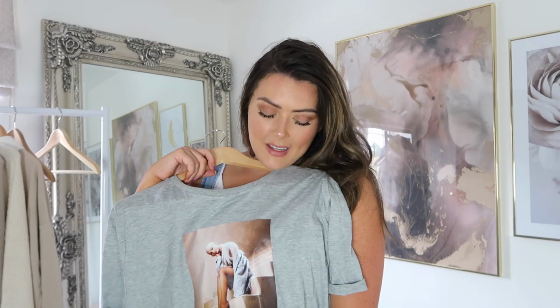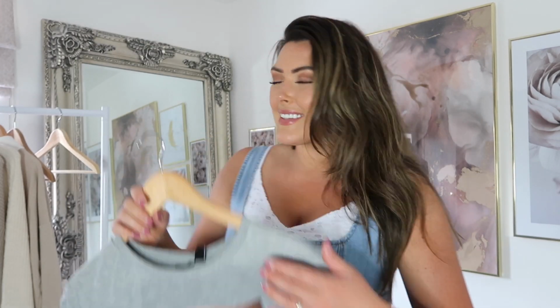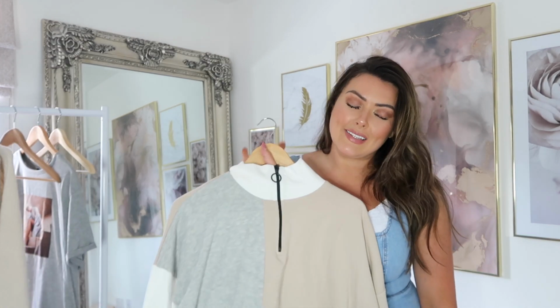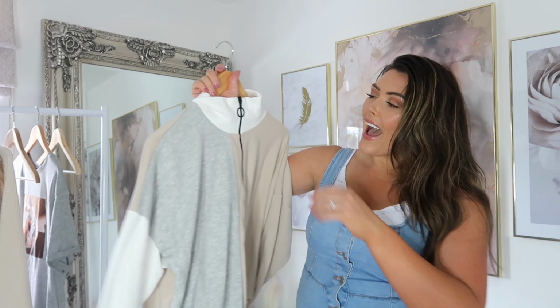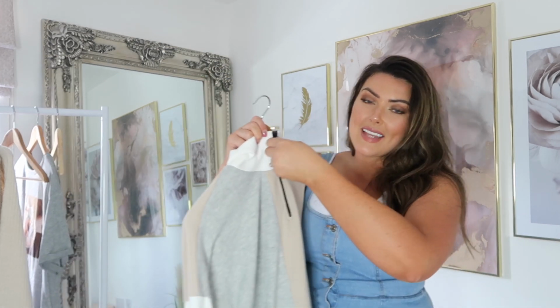Can't go wrong with a nice grey tee, especially when it's oversized. And then I've just realised that I haven't even tried this on, which is annoying, but never mind. I think I never tried it on because if I did I would probably stay in it all day.